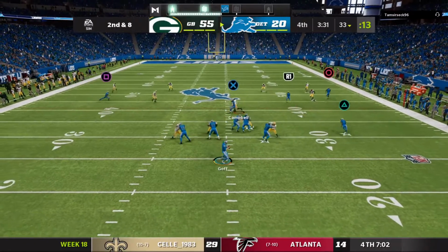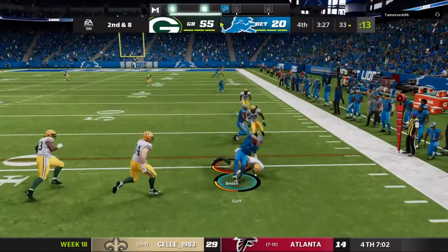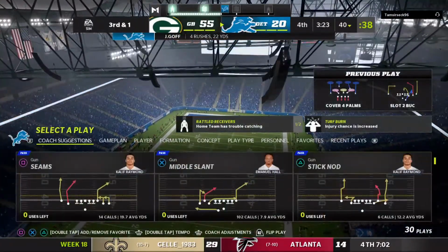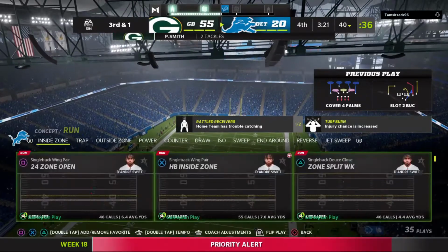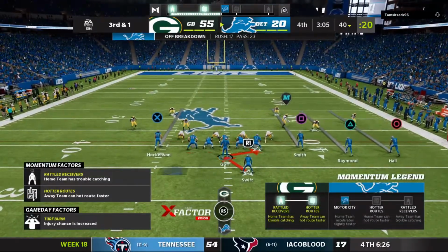Throwing again on second down. Goff escaping the pressure right. Give him 7 there on the tuck and run, and they're in better shape now for third. It's a gain of 7. Brings up 3rd and 1.